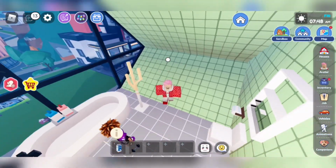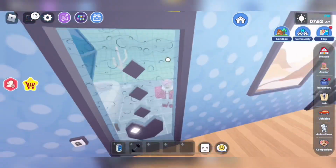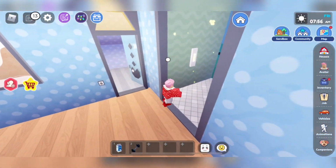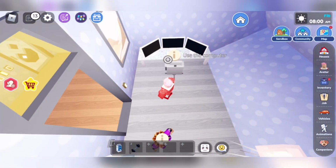We got a bathroom here. And look at this, it just goes up. And it's very nice. And we got a sink, we got toilets. This is the elevator. And we got, oh my god.